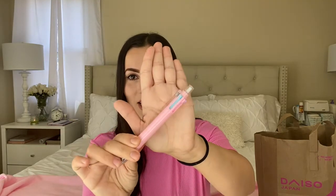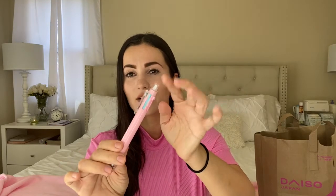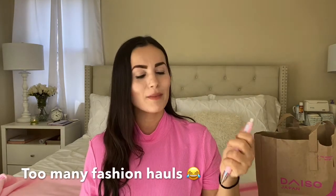And everything at DAISO, if you guys don't know, is $1.50 unless stated otherwise. But most of their items are $1.50. So it looks like this, and there are different colors of pens right here. You just push it down, and the mechanical pencil is obviously in the middle, so you can just push this down and you'll have the pencil. And it also has a little eraser right here. I just love this. I cannot wait to use this. Girl, I've been doing too many hauls lately. I'm definitely gonna be putting it in my purse, so I'm really excited about this one.